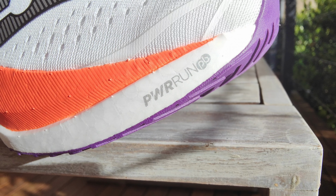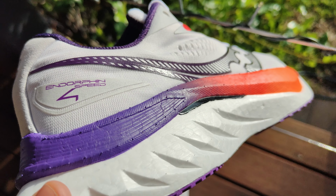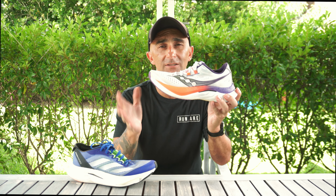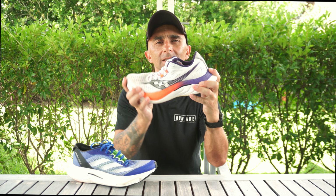And in the Speed, what they're using here is their Power Run PB. They've used that in all their models of the Speed and also in the Pro as well. This foam is nice and springy, nice and energetic. Within this foam, they have a winged nylon plate to give the shoe some rigidity. However, it's not a carbon plate, it's nylon, so it's still got some flex. You can see there's still a bit of flexibility in this shoe.